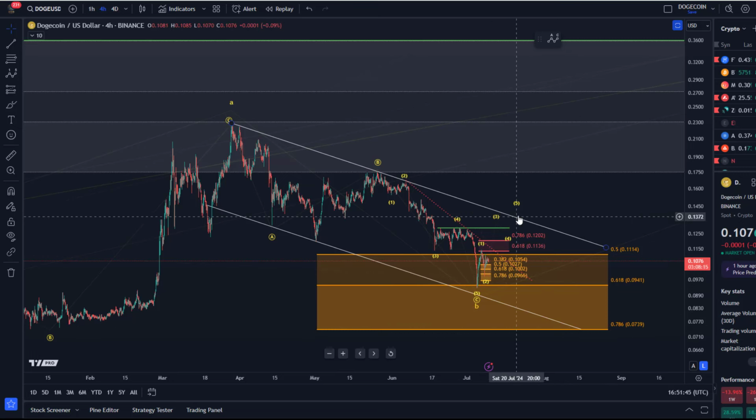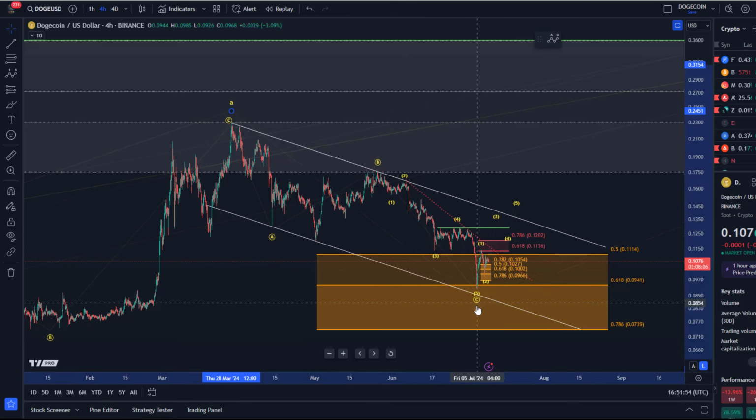But at some point it obviously needs to break out, right? So Doge could be on its way to the upper boundary line. And I will tell you what we need to see to call that B wave finished. After that B wave has bottomed, a C wave to the upside would be expected.